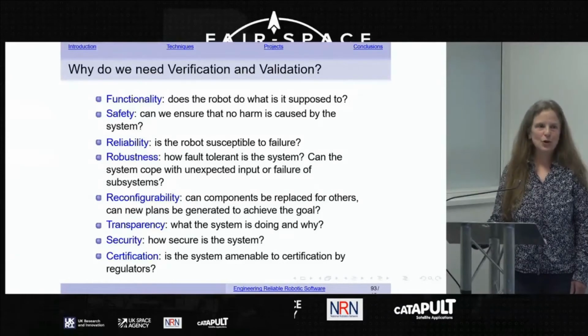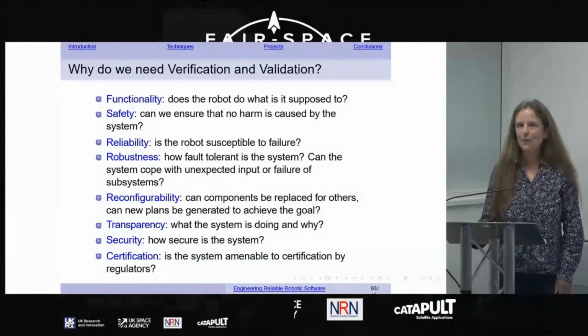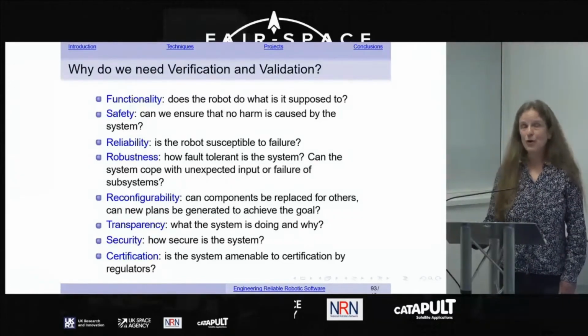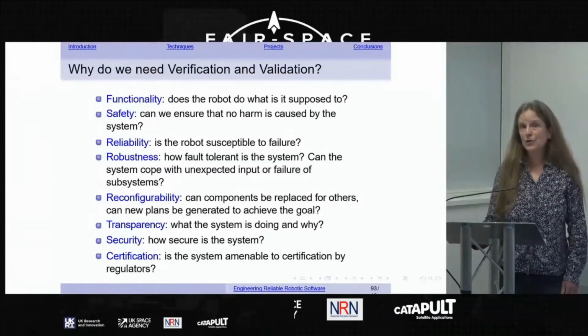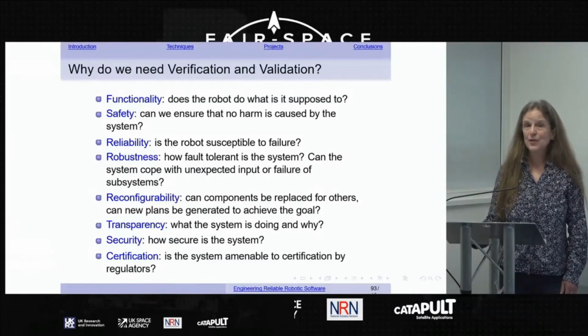We need to know what the system's doing. You've told the rover to go and look at a piece of soil over there, and it's going back to the habitat. It needs to explain to the astronaut why it's not following your instructions. We've seen some discussion about security and attacks so far, and Carsten's going to say a bit more. But how secure is the system? Can it be hacked? And also, following on from the initial discussion this morning, we need to work with regulators. Can we make sure these systems are certified so we can actually take them to space?